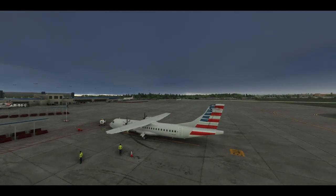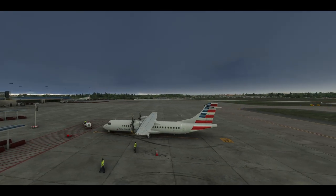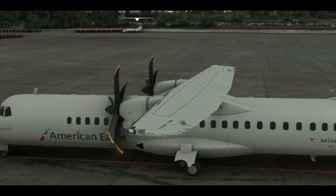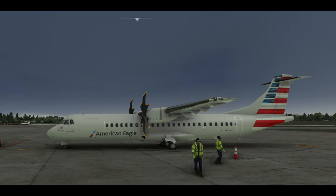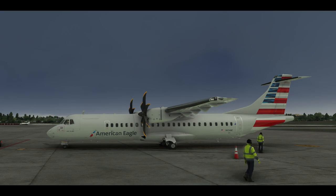We're running an American Airlines livery here. This is a fictional livery, so it's not 100% legit in terms of did this actually fly, but it's good looking. It's American Eagle. It is the 72-600, tail number N434AE. Will be American 716 for the flight, or call sign. And let's just see what we got here.